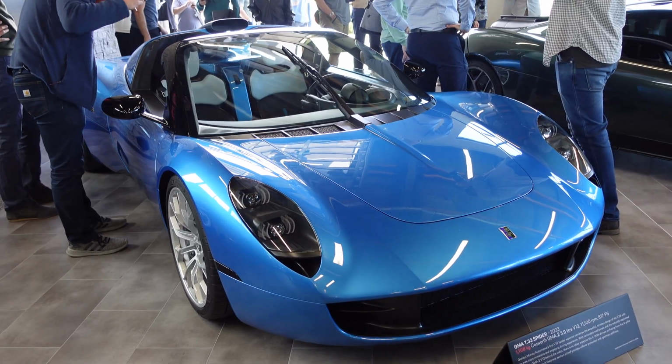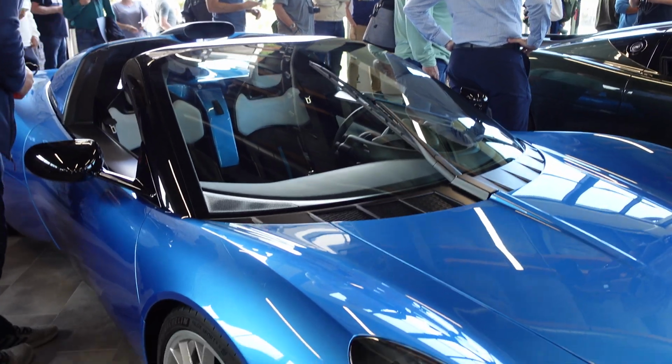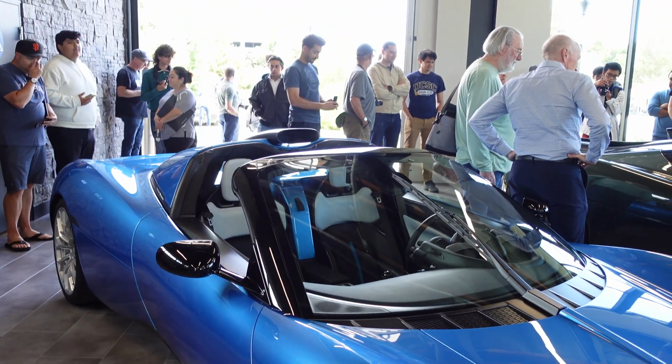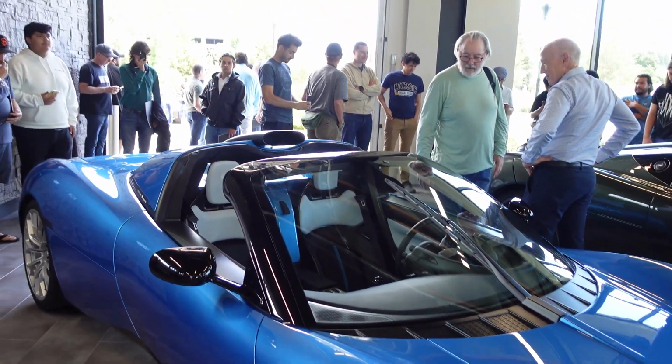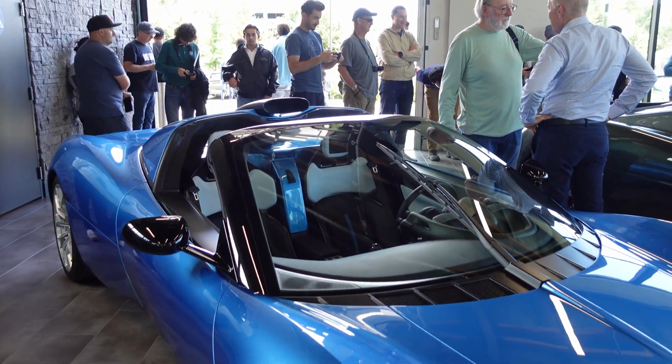And here is the new model, the GMA T33, finished in the striking blue. And this is not just the T33, this is the new Spider. So the coupe debuted last year. We did see that at the Quail, but this is the Spider variant. As you see, the top is gone, but it still has that same Cosworth V12.